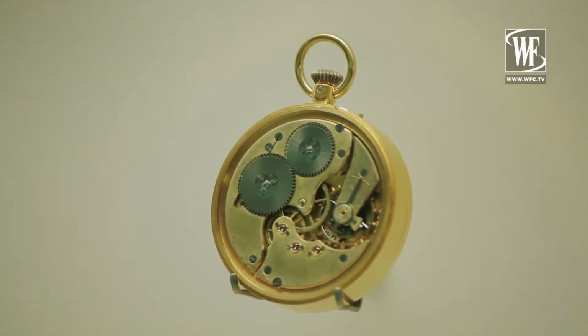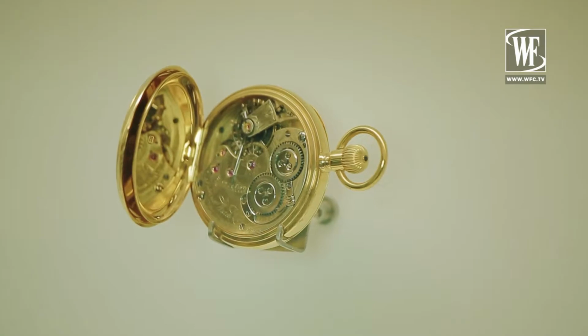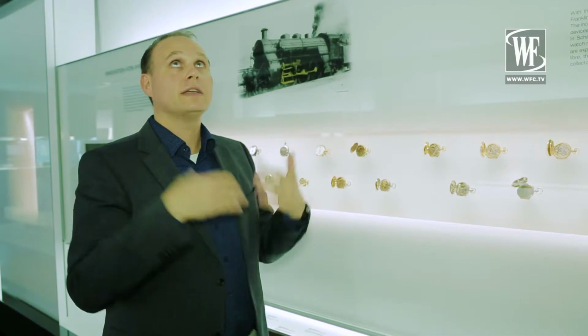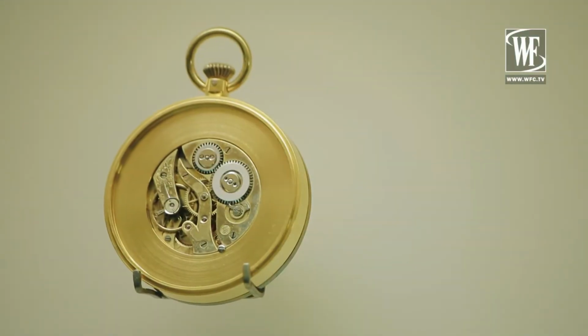Here we have the really first movements of IWC that were produced here in Schaffhausen by our founder, Florentine Jones, and really made here in this facility where we are standing now.